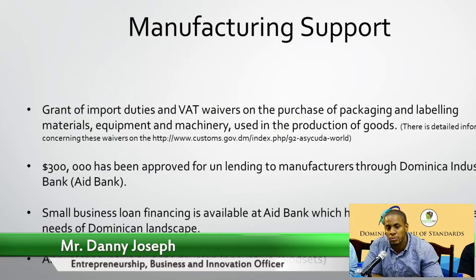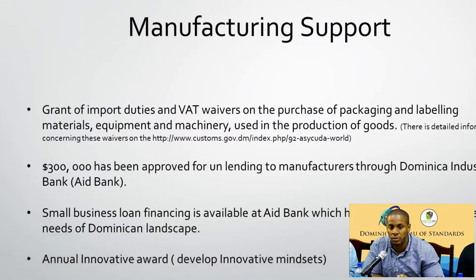Now, we go down to direct manufacturing support that is done through the ministry. There is a grant of import duties and VAT waivers on purchase of packaging and labeling materials, equipment, and machinery used in the production of goods. The detailed information for this can be found on the Dominica Customs website, as stated on the screen.